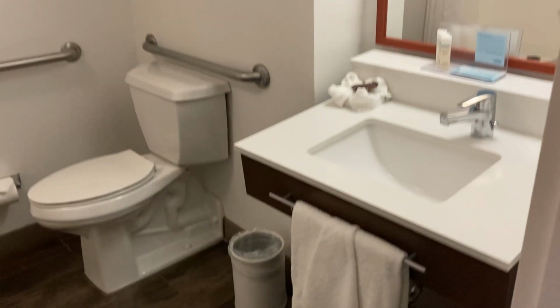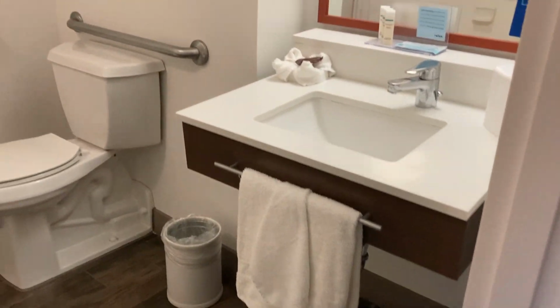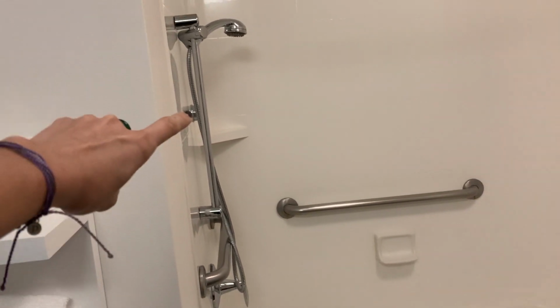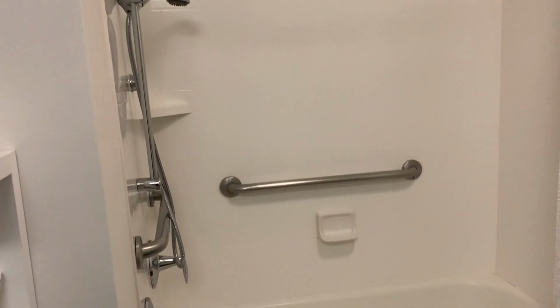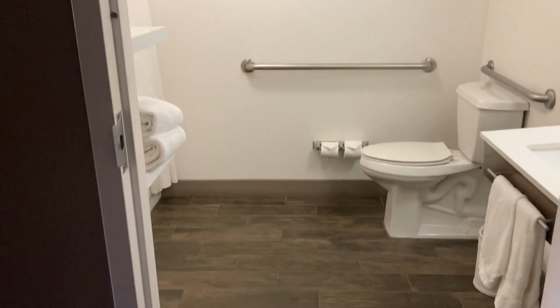Hotel tour. Here's the bathroom. Cute. Oh, I love these little floating sinks. Those are really cute. Lots of room. Nice shower. Oh, this is for people who are in wheelchairs or need to sit while they shower. That's nice that they are accommodating. That's actually probably why the bathroom is so big, to fit a wheelchair.